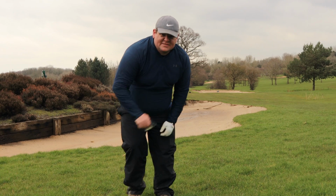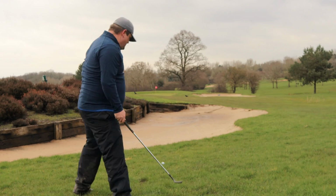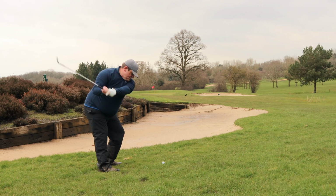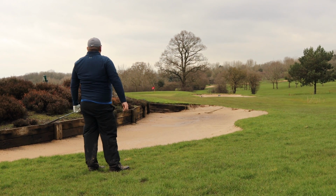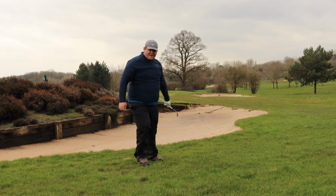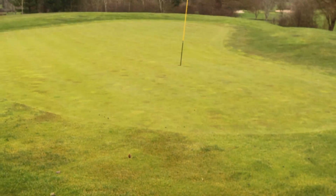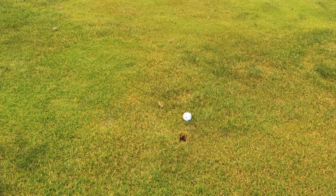Just checking, 67 left. 60 degree into the wind. I think we're actually going to have to hit this a little bit harder than I normally would. A little bit short again, I think. Well, yeah, we're short. I think I got under it a little bit, but we've got only that left. But I think I'm going to chip it because the ground's far too wet to be putting.